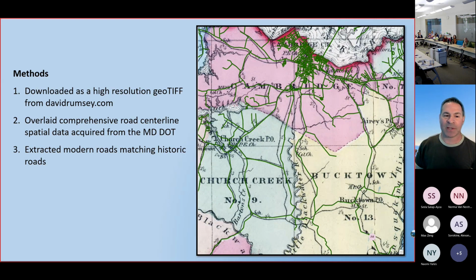So I was able to download a high-resolution geotiff from davidrumsey.com. Thanks to them for that opportunity. I downloaded a comprehensive road centerline file from the Maryland Department of Transportation and overlaid it on top of the historical map. Like I said, there hasn't been a huge amount of development of this area, so these historical roads match up pretty nicely with the modern road layer.